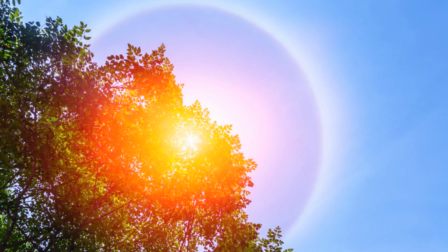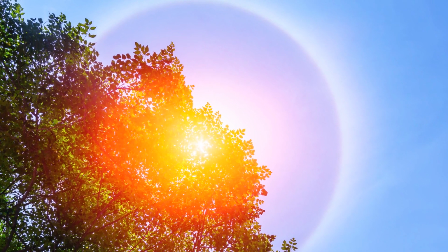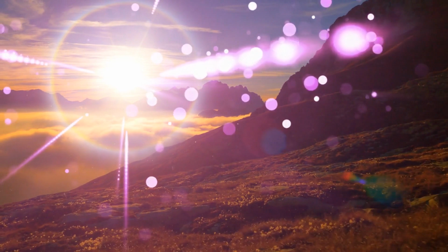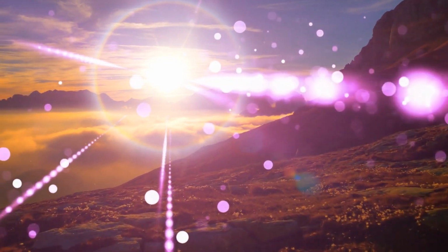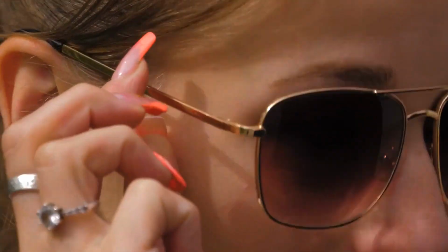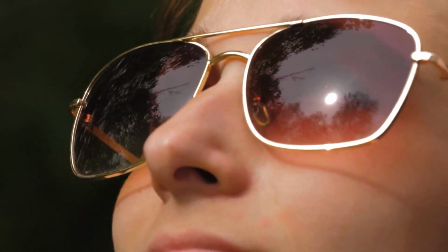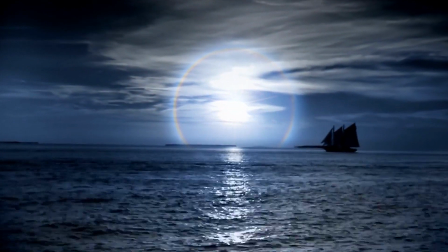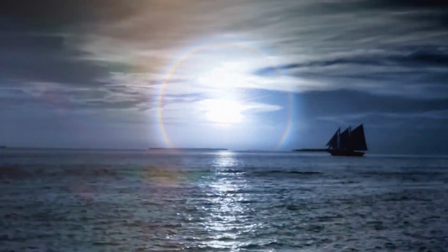Now, don't look at the sun halo directly. It's going to be tempting because it's not something you see every day. Plus, it's really beautiful. But ultraviolet light can burn the exposed tissue of your retina and cause serious damage. So, not worth it. Grab some sunglasses and you're good to go. This phenomenon lasts about 40 minutes. These clouds are the same ones that can cause a spooky ring around the moon at night sometimes.